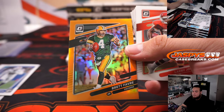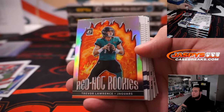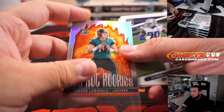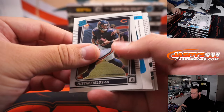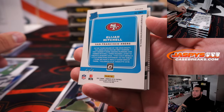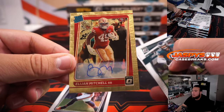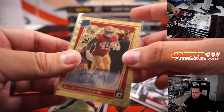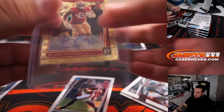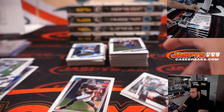Brett Favre. Sorry, he's on this side. Red Hot Rookies, Trevor Lawrence. Wow, Elijah Mitchell. Man, if that was a Trey Lance, that'd be nuts. But one of one gold vinyl autograph. He's a great running back too, though. 49ers, man. What a break. Nice to start off. Are you going to get one-on-one in every case? Sheesh.